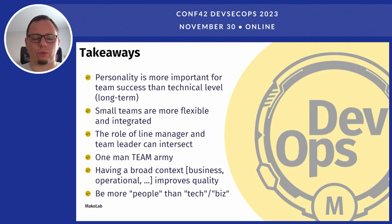But if you are building something and want to make it stable, it is, in my perception, better to give people the space for learning and take to the team the persons that will bring the same, maybe not personality, but the same level of understanding why we are here, what we want to do, and where we want to be in the future. Small teams, of course, are more flexible and more able to be integrated and working closely together. And as I said, the role of line manager and the team leader can be like an intersection. And generally, I really love working with the line manager right now and in the very beginning, because it boosts up the possibility of expanding the team.